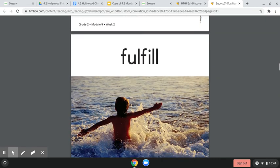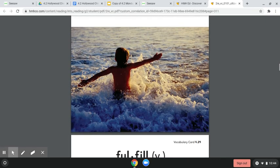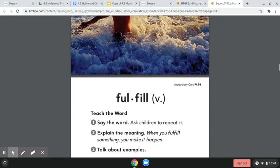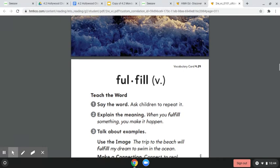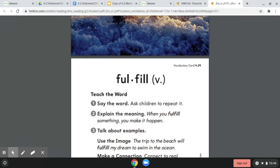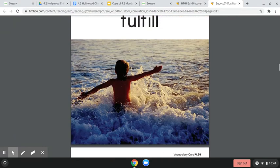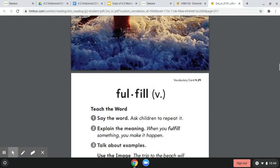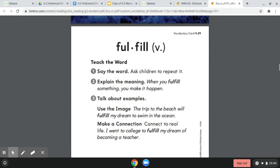Our next one is fulfill. Fulfill is a verb. When you fulfill something, you make it happen. So the trip to the beach will fulfill my dream to swim in the ocean. So this little boy had a dream to swim in the ocean, and he fulfilled his dream to swim in the ocean. And when I went to college, I fulfilled my dream to become a teacher.